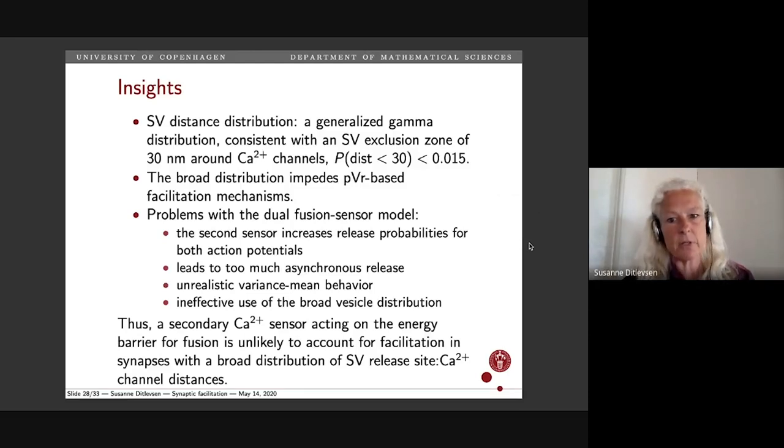So the problem with the dual fusion sensor model was exactly that the second sensor increases release probability for both action potentials, not only for the first, for the second, sorry. Too much asynchronous release, unrealistic variance-mean behavior. And moreover, from a biological point of view, it has an ineffective use of the broad vesicle distribution. Why would the biological system give us this vesicle distribution if we don't use it? So we believe that a secondary calcium sensor acting on the energy barrier is not the one that will give us facilitation when we have a broad distribution of these distances.